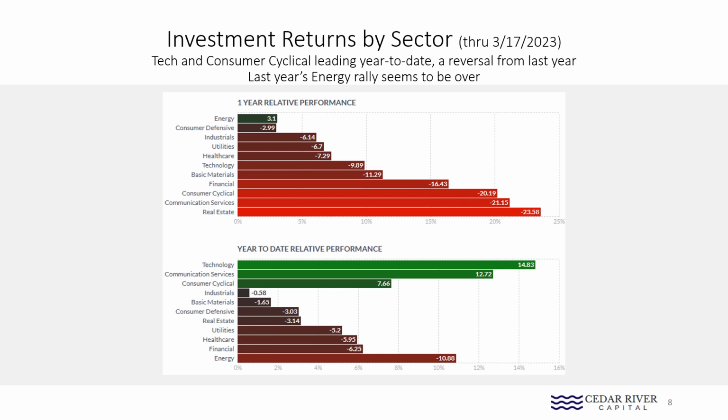When breaking down the S&P 500 by sector, you can see that the year-to-date sector returns on the bottom are a bit of a mirror image of the sector breakdown from the prior 12 months, the chart on the top. You might recall the energy sector roared early last year amid Russia's invasion of Ukraine. Also, the consumer defensive sector became mainly a safety bet amid the hawkish Fed environment and outperformed the rest of the market.